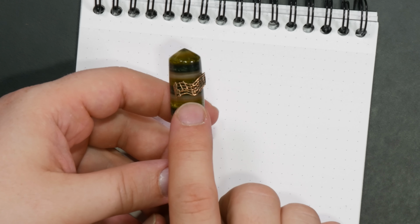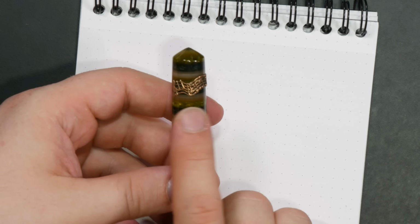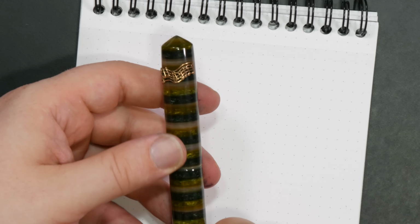I designed this myself and then sent it off to Renee's silversmith, and he 3D printed it and then cast it in metal. And I love it. I love it, love it, love it. So that's probably as far as I would go with a pen that is inspired by music.